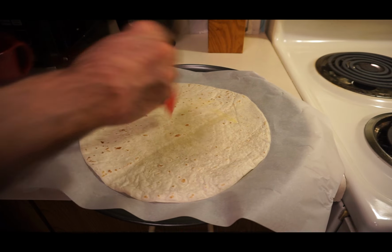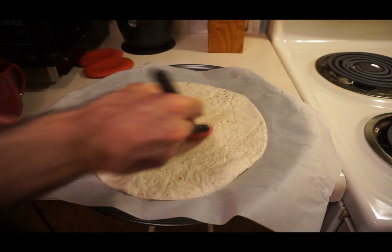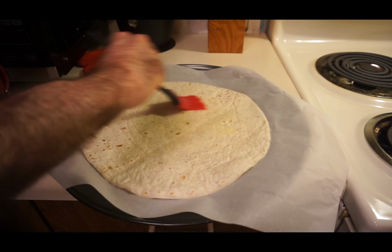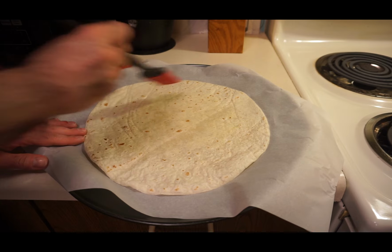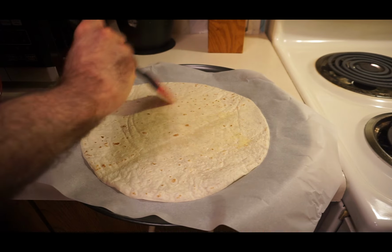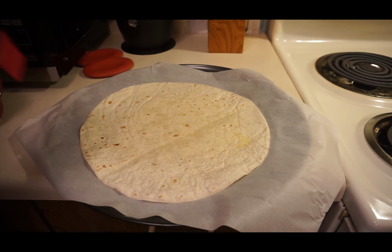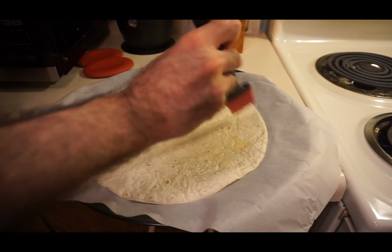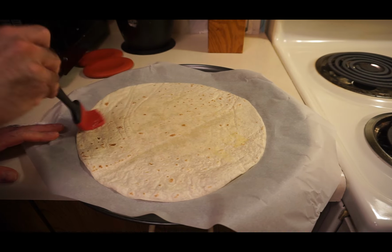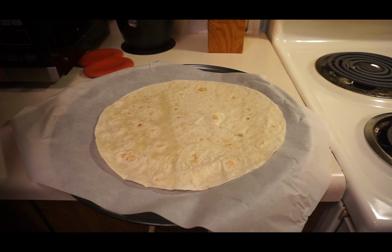I've got the pizza pan here because they call for a cookie sheet, but my pizza pan was the only thing I trusted enough to be able to fit the tortilla on there. I lined it with parchment paper to make cleanup a little bit easier. It might not crisp up as much, but we'll find out about that. All right, now we can go ahead and flip this and we'll brush the other side.